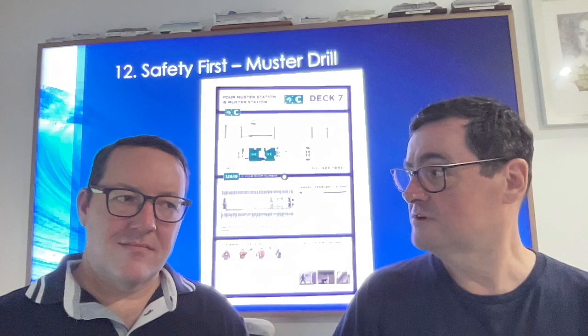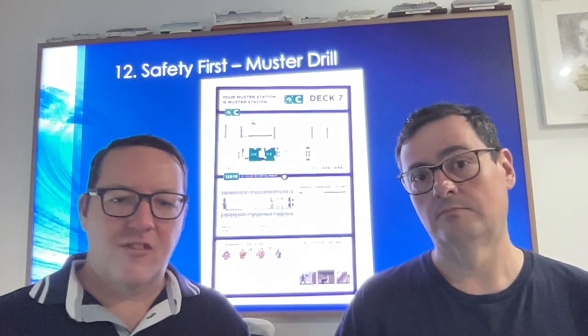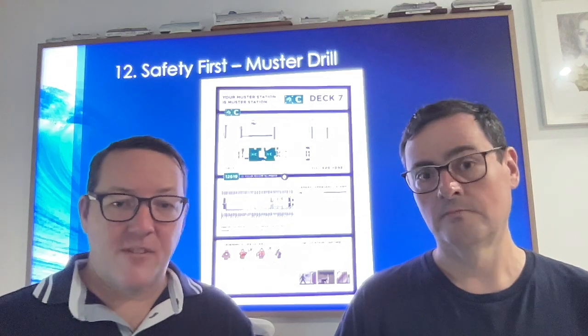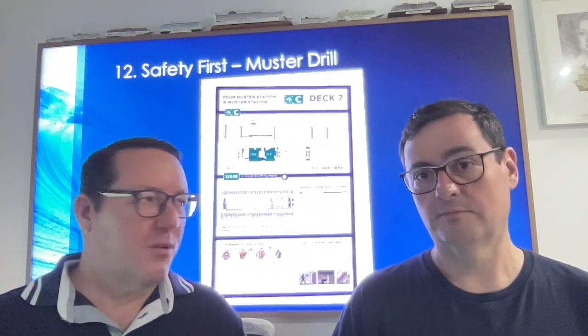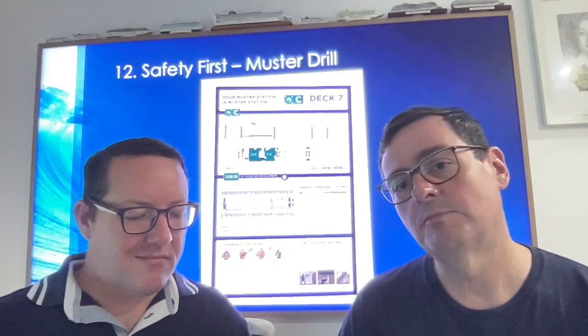So generally speaking, you're going to be able to watch a safety video in your cabin. You can oftentimes watch it on your mobile phone as well. It's just easier to do. Do it in your room because that way you can check your room out, unpack if your luggage is there. It's just quicker.